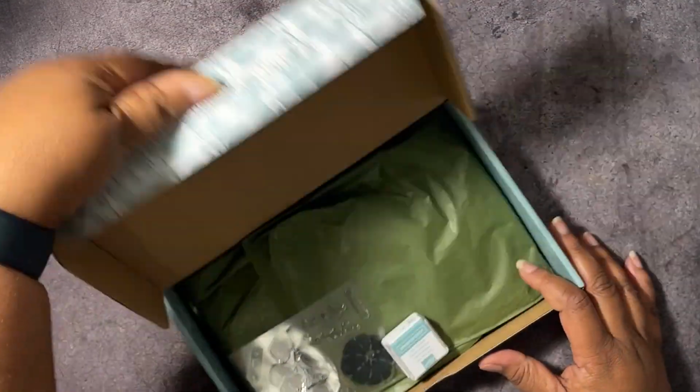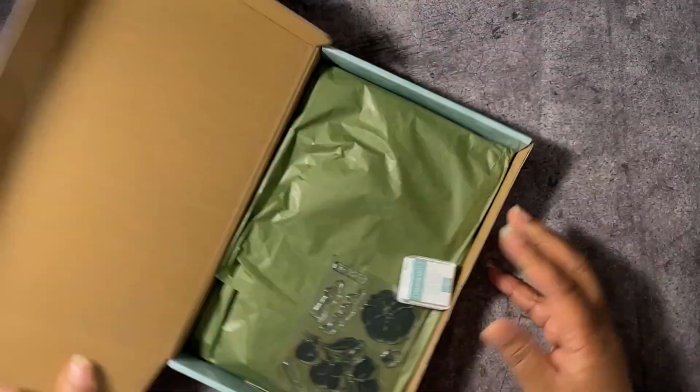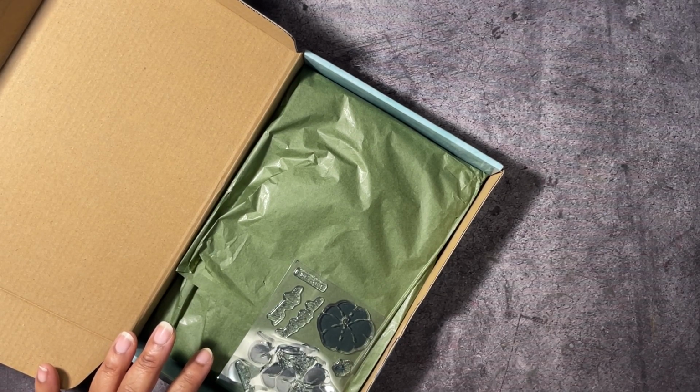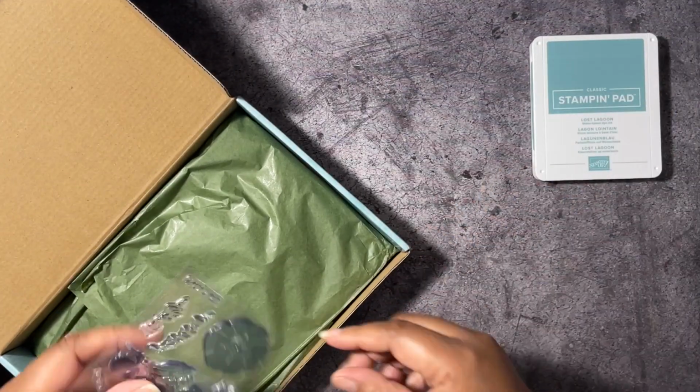Let's get into this paper pumpkin kit. That's why I can't talk. I keep looking at this box. Look how pretty that box is. Okay, this ink spot is Lost Lagoon. So let's get our Lost Lagoon stamp pad. Where is Lost Lagoon? Lost Lagoon. Whoops. There we have it.